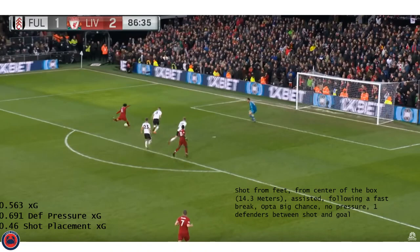So this one is here right at the moment of the shot. It's a shot from the center of the box. This one is 14.3 meters. It's assisted. It's following a fast break. It's a big chance with no pressure and just the one defender between the shot and the goal.